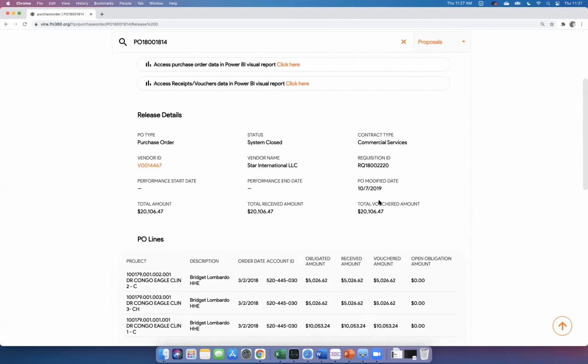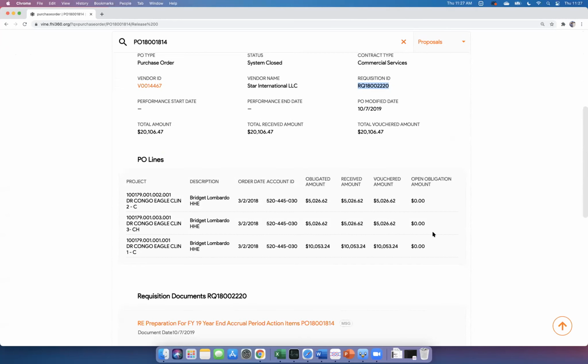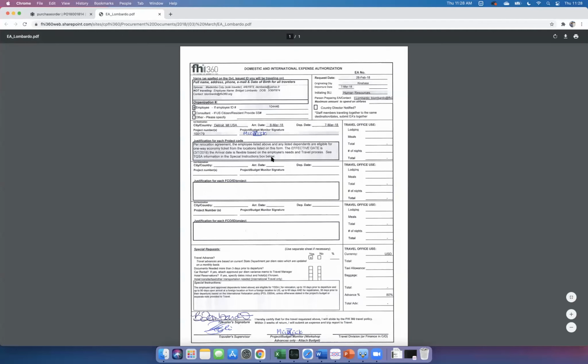So now we are into learning about the purchase order. I can see the purchase order details. I can see the requisition ID that led to this PO. I can see the PO lines. I can also see the requisition documents. And again, like I mentioned, the documents in our financial system are not stored in the financial system. They are stored in Office 365 suite of applications. But we are bringing those together to provide the context, to provide a linear view of learning about your PO, learning about the documents. And since I have permission to look at this document, I can click on it and I can instantly learn what requisition led to this purchase order.